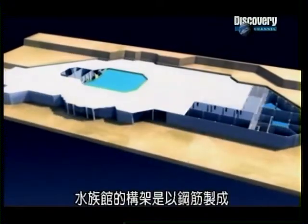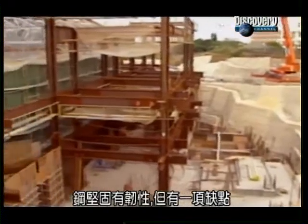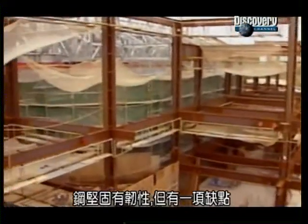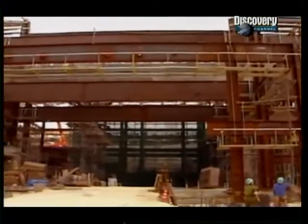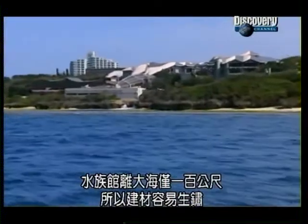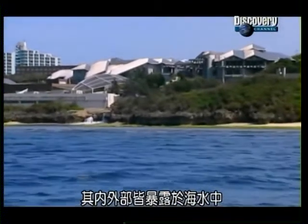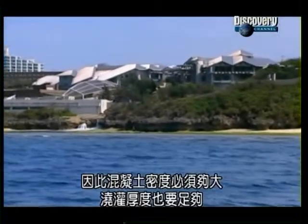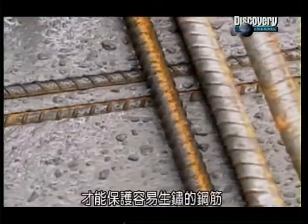The building's framework is steel reinforcing. Steel is strong and flexible, but has one drawback. It is easy to rust. And only 100 meters from the ocean, the aquarium is in a very rust-prone location. It is exposed to salt water, both inside and out. It is crucial that the concrete mixture is dense enough and applied thickly enough to protect the steel.